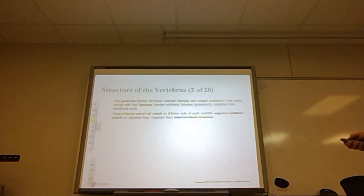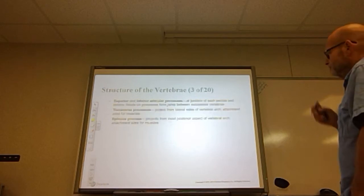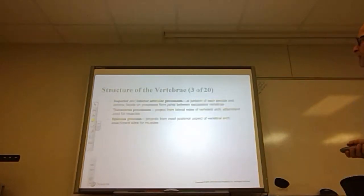And there is a deep inferior vertebral notch, a superior vertebral notch, and together they form the intervertebral foramina. The superior and inferior articulating processes are the junctions of each pedicle. The facets form joints between the successive vertebrae. The transverse processes project from the lateral side of the vertebral arch, where muscles are attached. The spinous process projects from the posterior aspect, and again, is an attachment point for muscles.